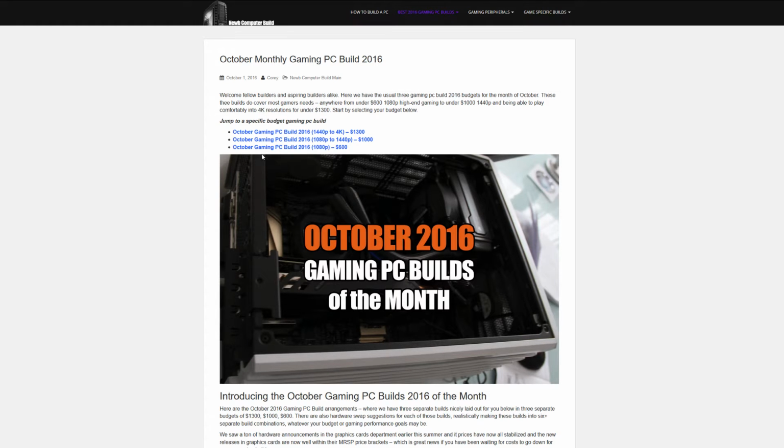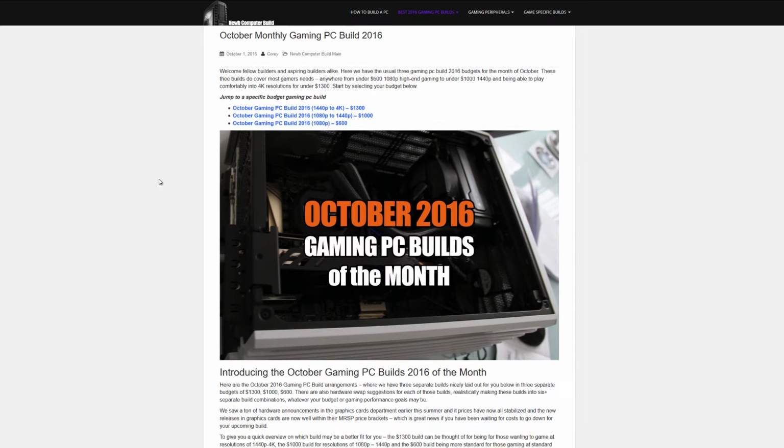We have three builds here: the October 1440p to 4K build, the October 1080p to 1440p build, and the October 1080p build. Those are laid out that way to give you an idea of what to expect in terms of playing games at their max settings and high FPS at these variable budget ranges, starting from $600 to $1,000 to $1,300. These builds should encapsulate most gamers. As well, there are hardware alternatives listed in each of the builds, which I will get to in a sec. So let's move on to the builds.